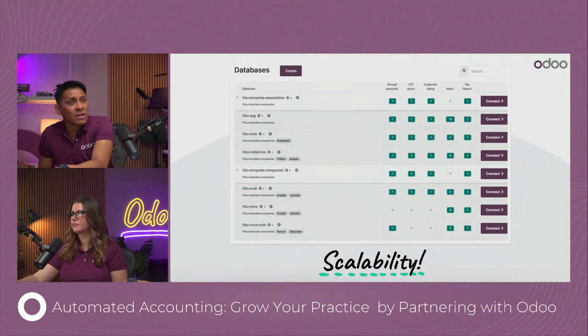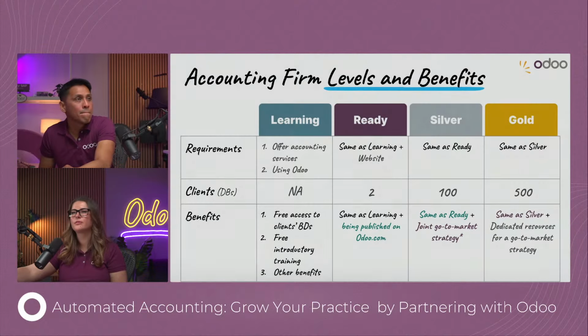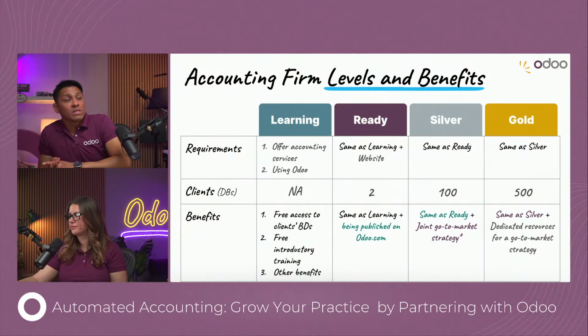And finally, as we saw in the beginning, this is something that a bookkeeping company can use for one client or for multiple clients. You can see easily all your different databases or customers in one single view. You can see the activities that you have pending for each one of them, and then manage your work better, either on your own or as a team as well. So that was about the demonstration.